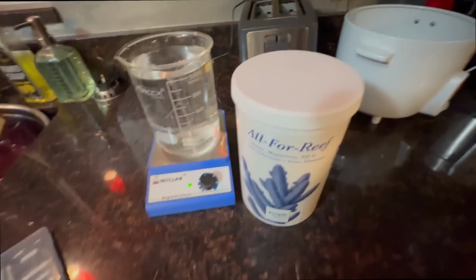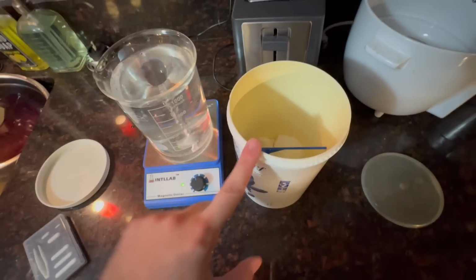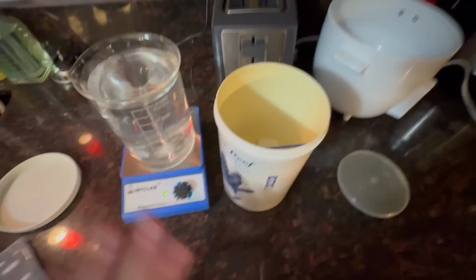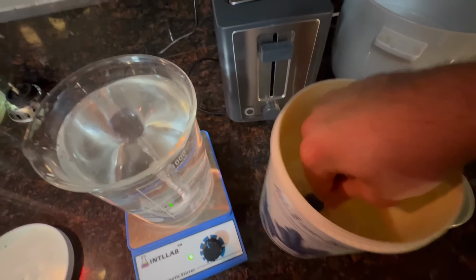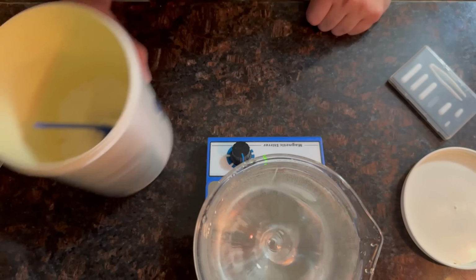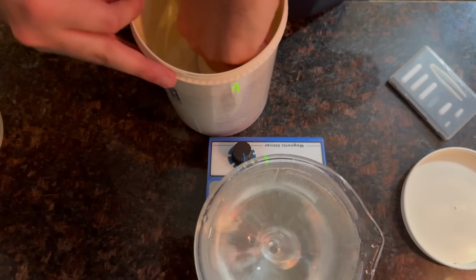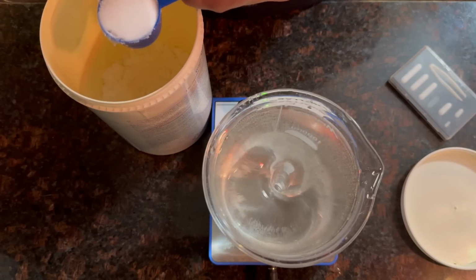Okay. Now we're gonna take our Allreef and all right, we got it open. So it's again 6 scoops in here. Help me count because I've definitely lost track doing this more times than I like to admit. All right, a little top down. So again, we want 6 scoops. Let me slide this forward so y'all see it. Make it nice and flat.